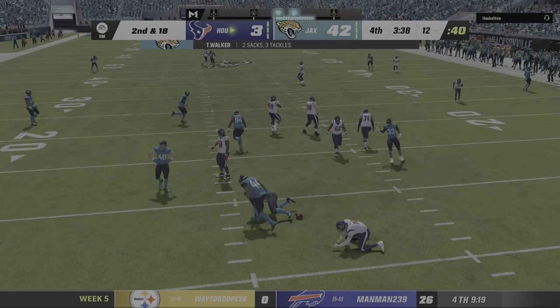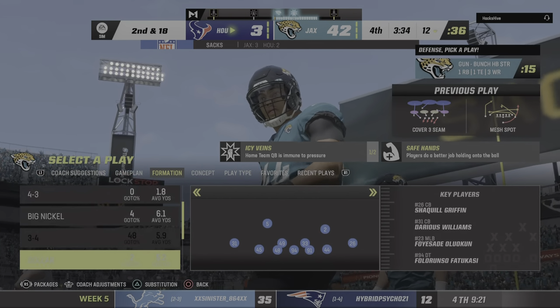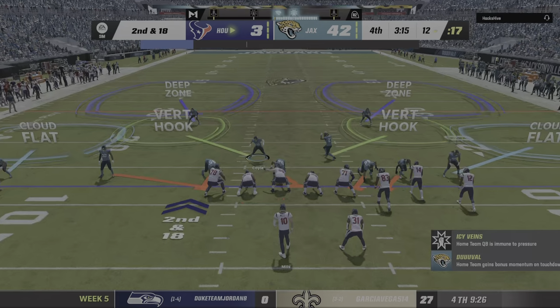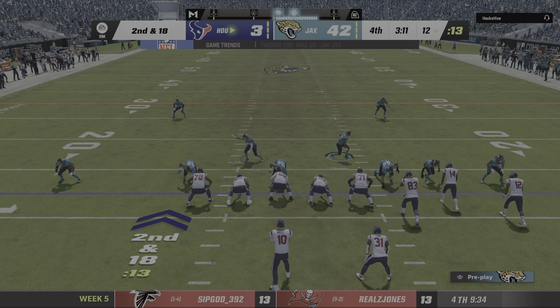Mills can't get away, and down he goes. Trayvon Walker picks up his second sack of the afternoon. Gotta imagine the pass rush will be equally intense here on second down following the sack. It's second and 18.